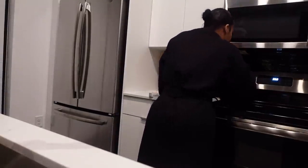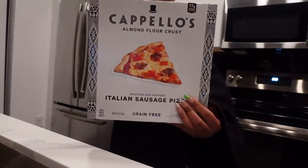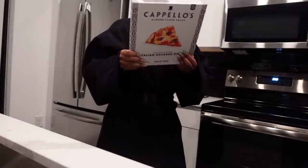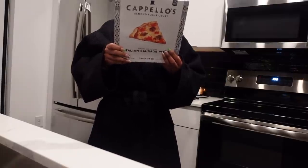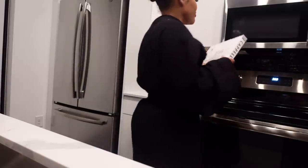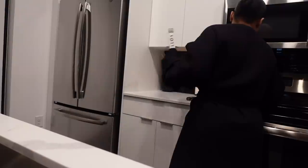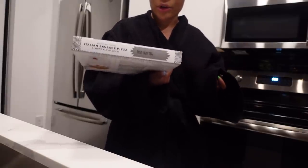I feel so productive. I woke up so early today. I'm about to make this pizza. Have y'all tried this brand before? It's at Whole Foods. It's supposed to be grain free, gluten free, soy free, yeast free, 425. This is my first time making a pizza in my crib. I made some pizza rolls, but that don't count. So I'm about to make this pizza, almond flour crust.